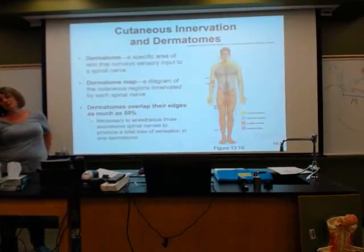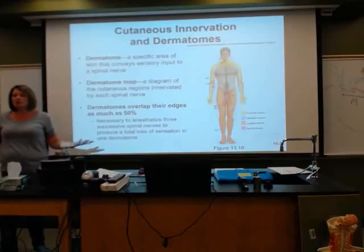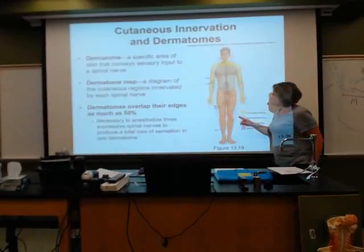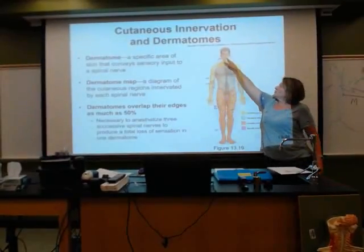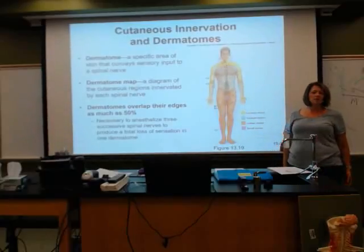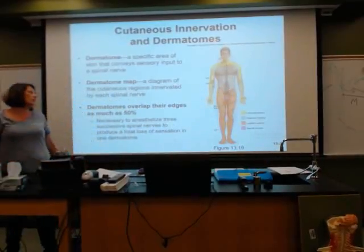Here are our dermatomes. This is very important in helping to identify what nerve might be damaged. Because if they come in complaining, okay, maybe I hurt here, or I hurt there, or I hurt up here, it can help lead the doctor to that area of the spinal nerves and maybe help create a diagnosis for the pain.